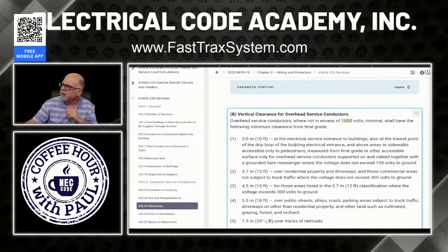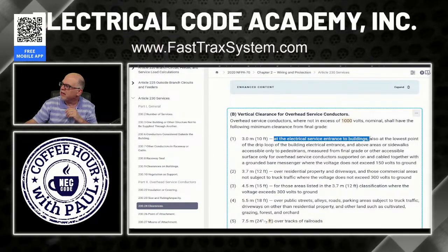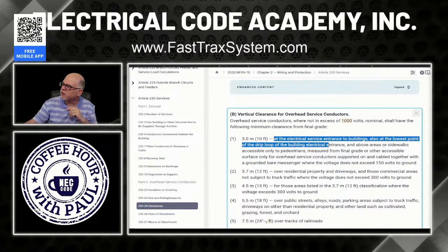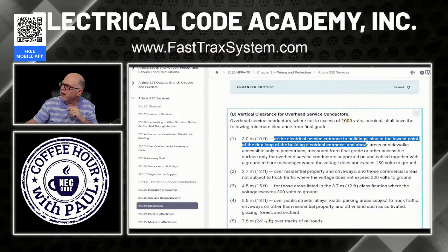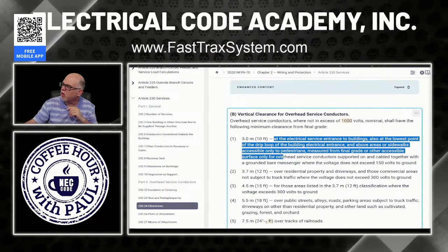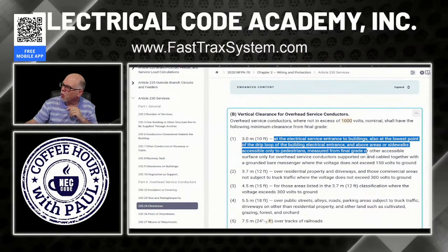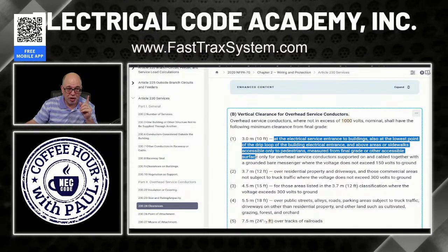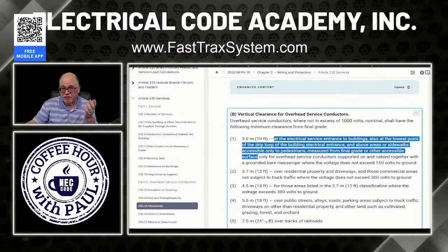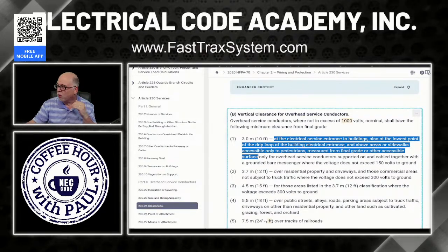There's the 10 feet. And so this is at electrical service entrance to buildings, also at the lowest point of the drip loop of a building's electrical entrance, and above areas or sidewalks accessible only to pedestrians, measure from the final grade or other accessible surface, okay? If you have a rooftop and it's accessible, then you still have drip loops. You're still gonna have to maintain that clearance. So that's kind of one of those things you gotta be aware of.